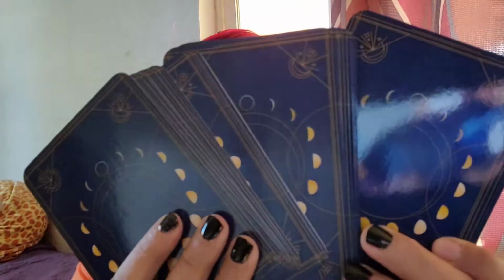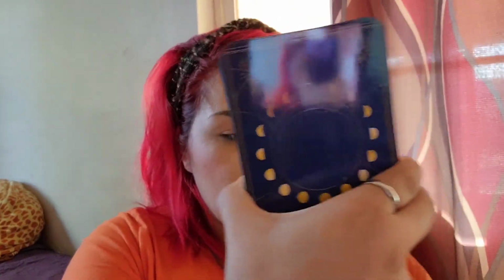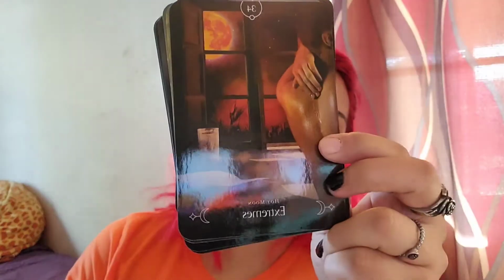But the back, look at these. Anyone that likes to follow the moon and the moon cycle, these are really, really beautiful. Queen of the Moon Oracle. I really love the back of these, and these are much wider. Here's the Maiden, and you can tell the difference in how wide. See? You have that much sticking out. And yeah, these are more realistic. Like this. What is this? Extreme Hot Moon.